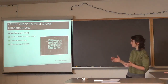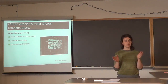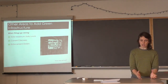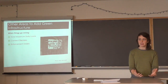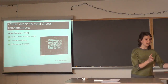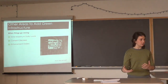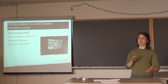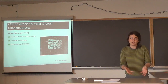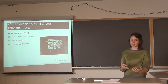So why I'm bringing these things up, and why we're seeing green infrastructure going into these three places, is because these tend to be more site-specific projects, I guess you could call them. They tend to not be as entrenched in the way things were done before. So people are thinking a little bit more innovatively, and because green infrastructure is this new thing, and you need to innovate to figure out how it fits into the Clean Water Act and how it's going to help you meet your Clean Water Act goals, I think there's more room in here.